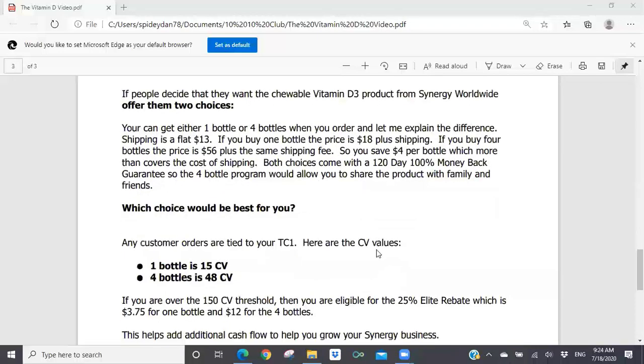If people decide that they want the chewable vitamin D3 product from Synergy Worldwide, my recommendation would be to offer them 2 choices. I'll share my recommendation, and then I'll tell you the reasoning for it. You can get either 1 bottle or 4 bottles when you order. Let me explain the difference. Shipping is a flat $13.